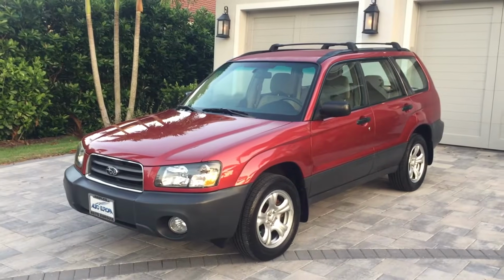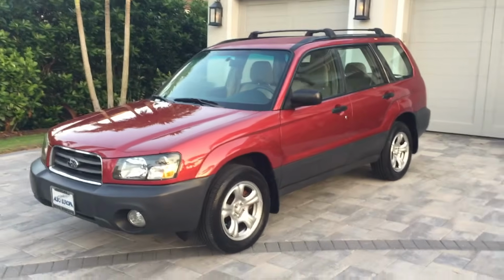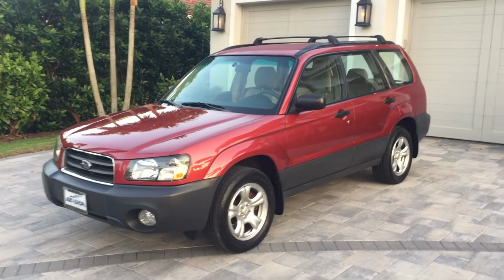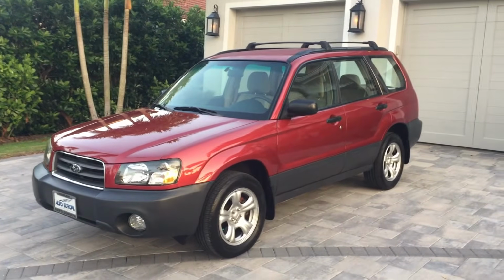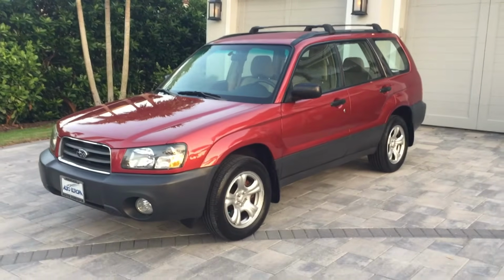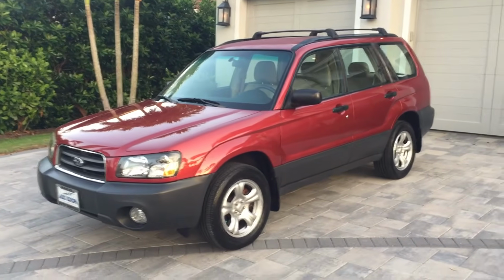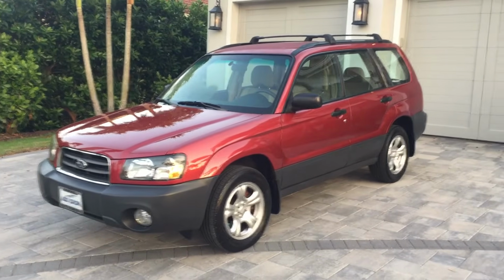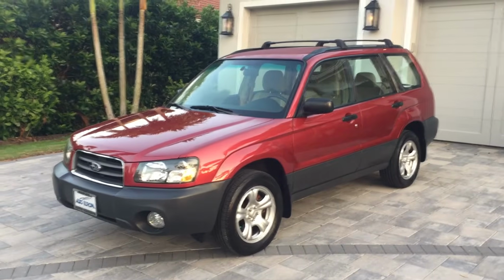Today I have one of my favorite cars from one of my favorite car companies. I know it's not a Benz or a BMW. What it is, is a Subaru Forester. This is a 2005 2.5X. I have loved Subaru for years and years and years. One of the reasons is they're completely unique to themselves. They're just unlike anything else. They don't follow a mold. They don't follow a pattern. They're often setting the trends instead of following them. And this car was no exception.